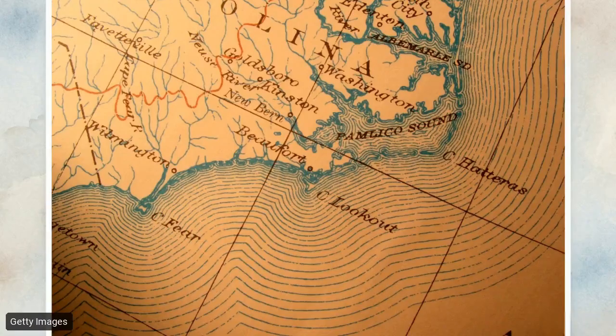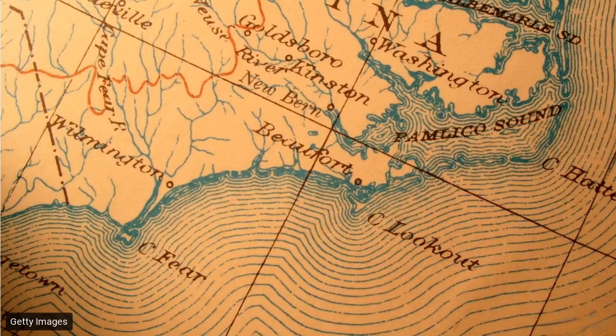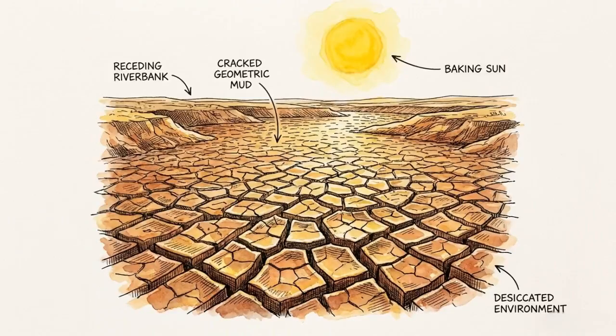Looking at this map of coastal North Carolina, we see a region where this environmental shift happens frequently. Even in areas with historically high water tables, dry summers and population booms can rapidly drain the local supply. Fading pressure confirms the state of the system. The hardware is functional, but the environment it relies on has physically receded.